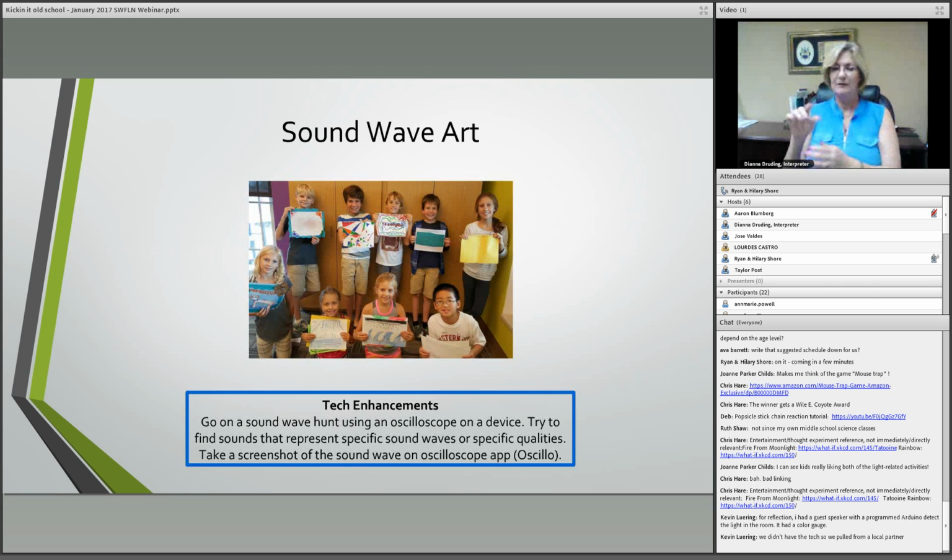Now, if you want to expand on this, those are some of our not 3D pieces of artwork from some of our kids. The one that I think is really cool is this one. This girl used sound waves to show waves in the ocean and then lightning and the sky and the clouds. So she got really, really creative with this. I thought that was pretty awesome.